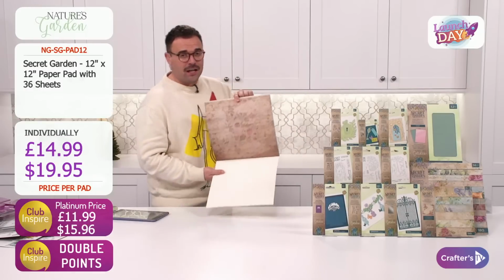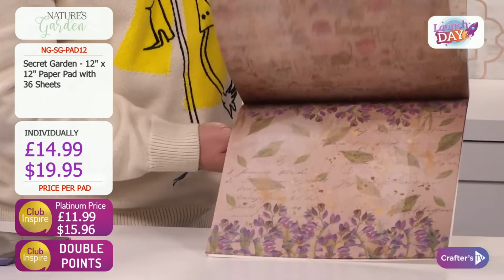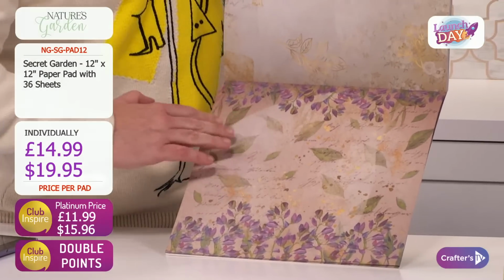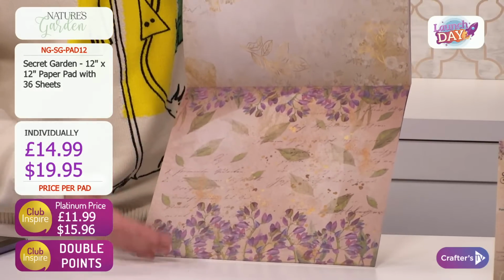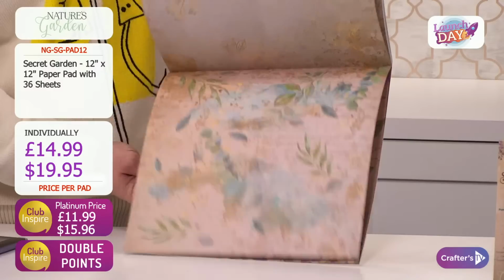36 pages of a beautiful paper pad. So you've got so much going on within each one of these. If you just look at this sheet here, for instance, you've got the fallen leaves in the background, we've got some beautiful script, we've got some texture in there, and then you've got those beautiful floral elements on both the base and the top of the page. So much going on within each and every sheet that you've got in here.